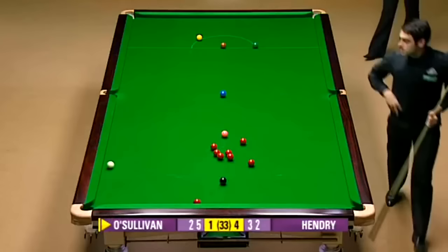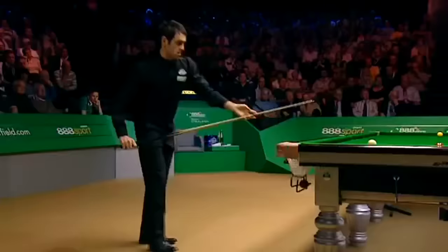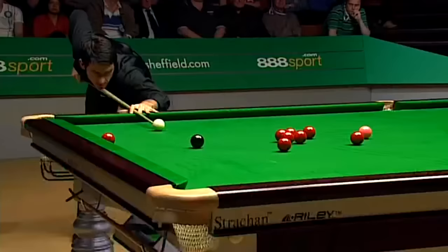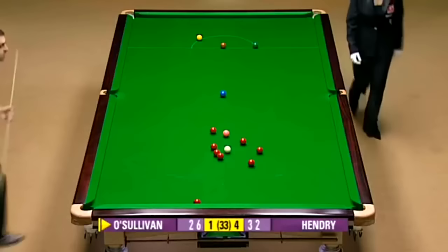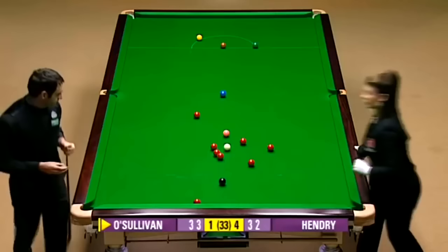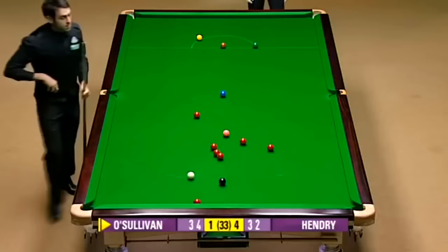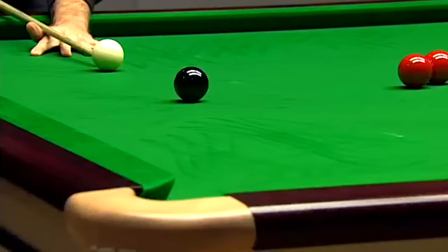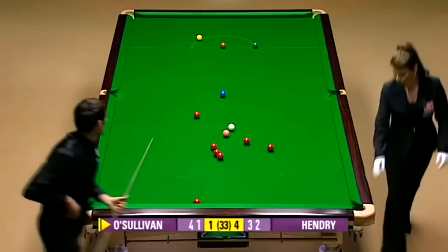Five. Six. He's just looking to see what's available into the left corner pocket, and that will decide whether he needs to go into the reds or not. Always was going to be on this one for the white. 13. Terrific opportunity now. 14. Made a 64 break in the last frame but didn't win it. Makes it even more important that he wins this one.